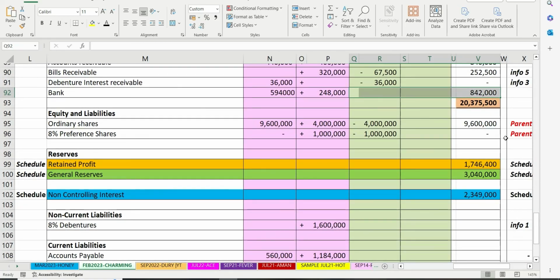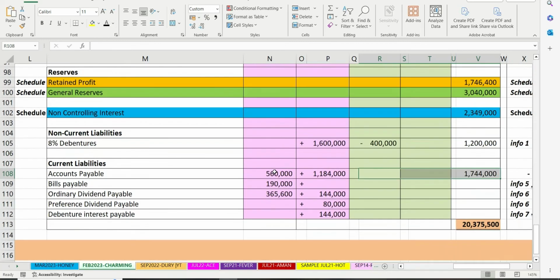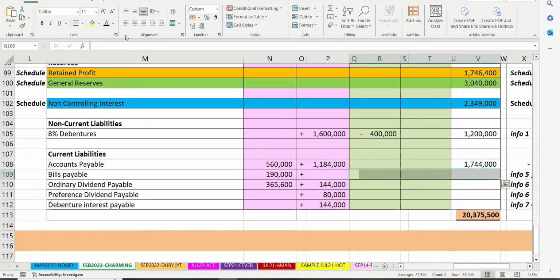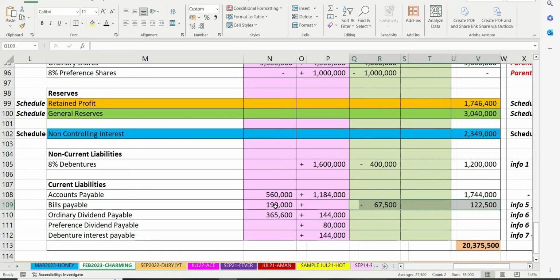Then you will be doing your non-current liabilities. Non-current liabilities, you will have to report only 1.2 because 400,000 was the debenture required. Accounts payable, you just add them up, no adjustment because none. Already dividend payable, the one that you will show here is the one that was given here, 108. 365 is under the parent, and therefore 144 is by the subsidiary. So therefore you have the only dividend receivable should be eliminated.